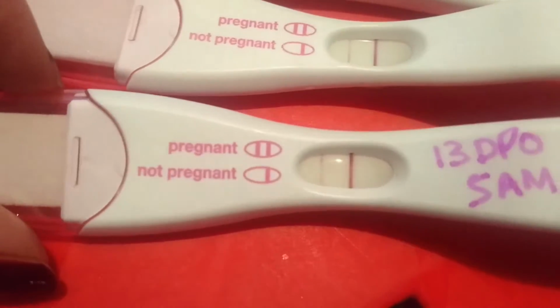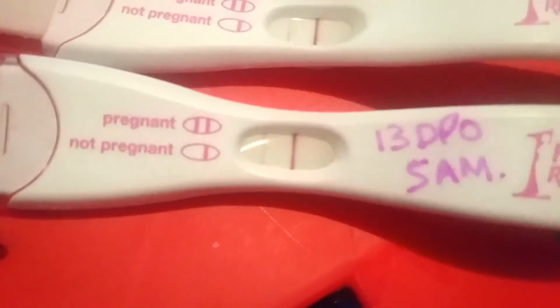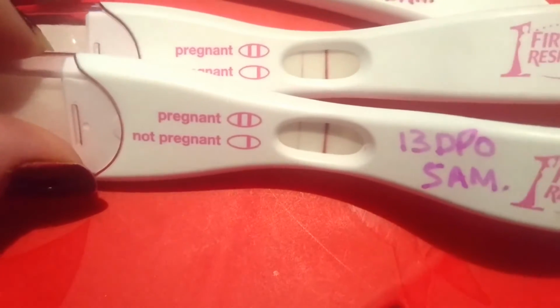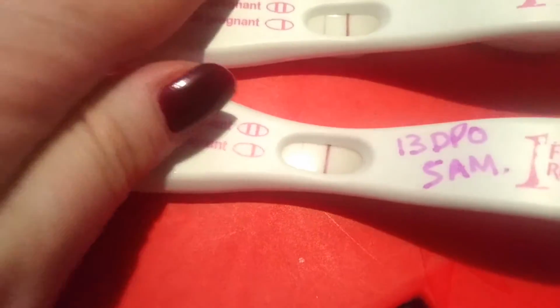So I obviously went to check on 12 DPO, and this was at 5 AM, and the line was pretty much the same as the afternoon one that I did on 12 DPO, but it was a lot more fuller. It didn't look like it had been drawn on. As you can see, look.